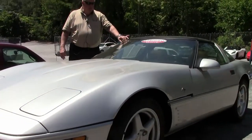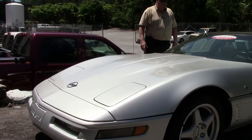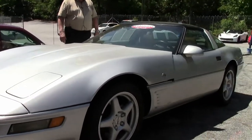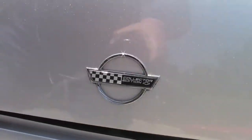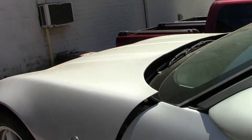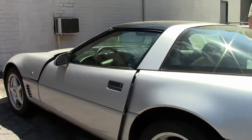We are offering the free 2-year and/or 50,000 mile Buyavette limited warranty on motor and drivetrain. It's got dual power sport seats, electronic climate control. It has a little under 23,000 miles, folks.